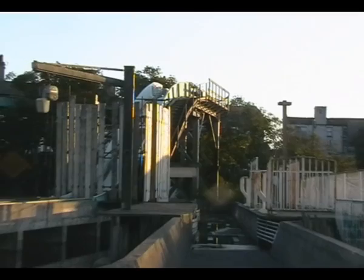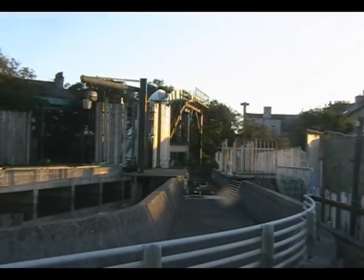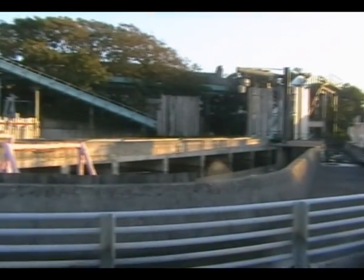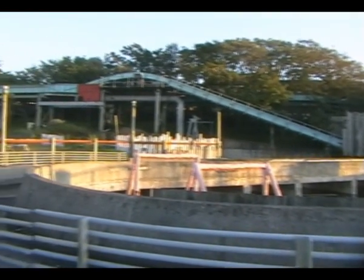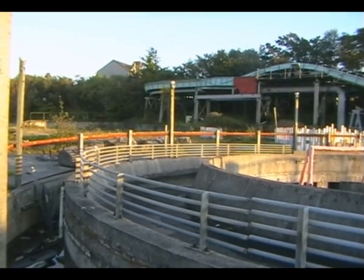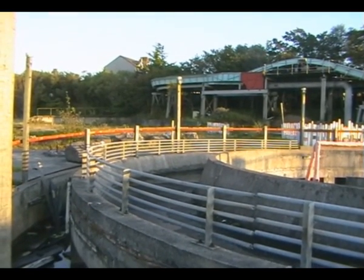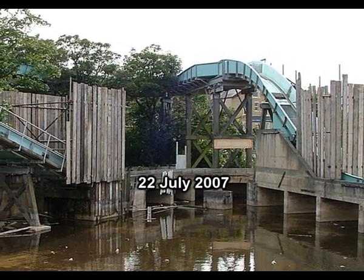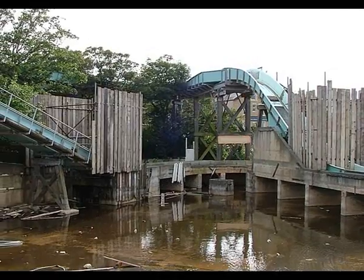Okay, this is a look back at the log flume at the front of it, the part facing into the fairground area. Still quite intact actually, quite well built, quite solid. Built in the 60s I think, this particular ride. And this is what it looked like last year with a comparatively empty lake.